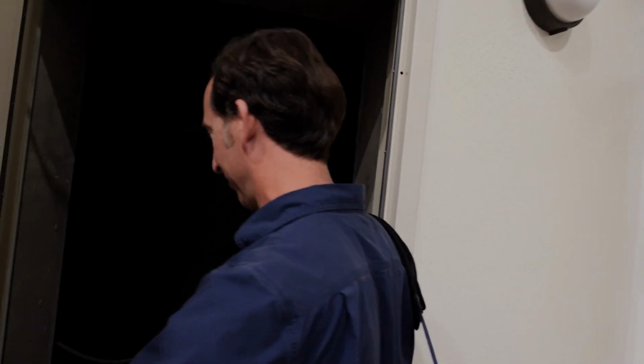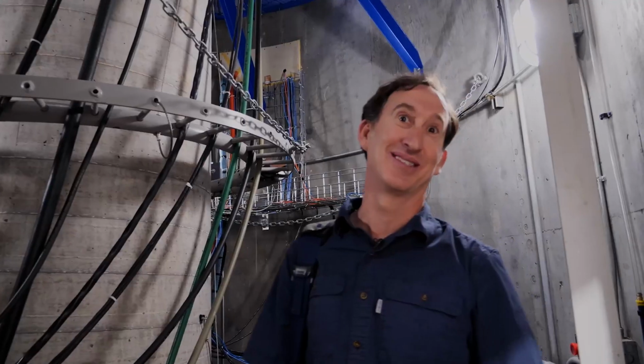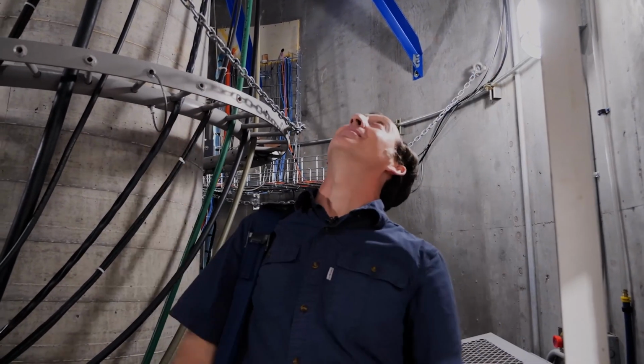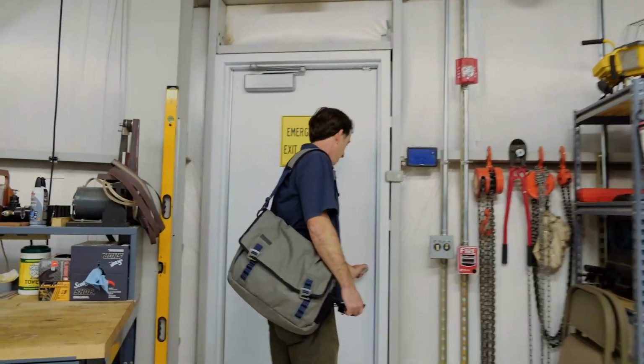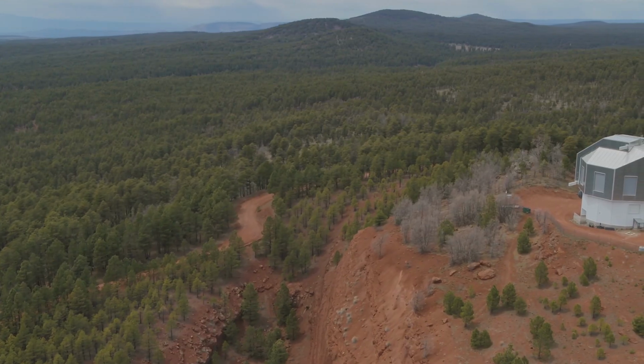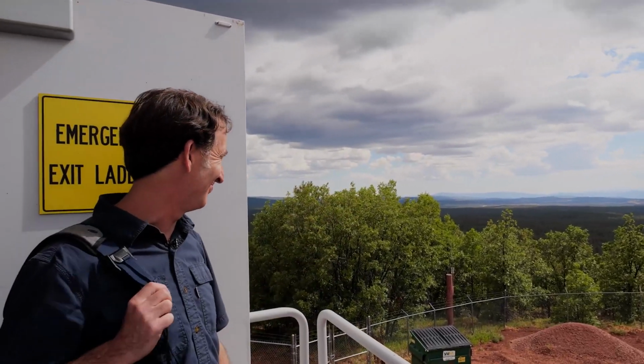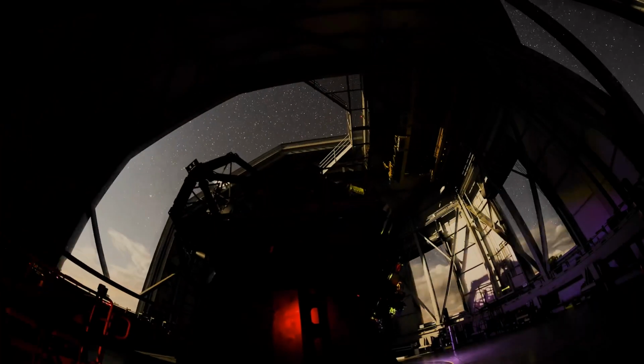This is maybe one of my favorite hidden rooms at the telescope. We're standing inside the telescope, underneath the telescope, 100 tons above your head, held up by this and this, which is cool. As you can see, it's the highest peak around here, just over 8,000 feet. I come up here for sunset, because you have the sun setting right there. It's perfect. For DART, we're going to be collecting images of the night sky.